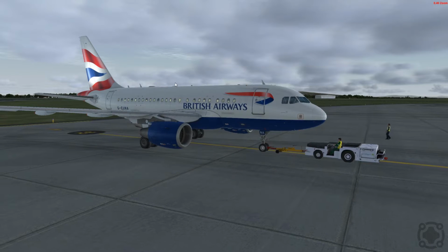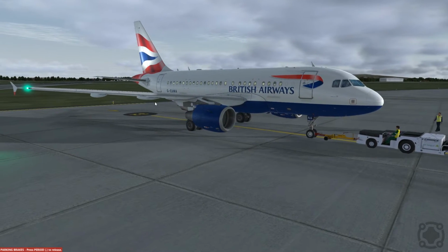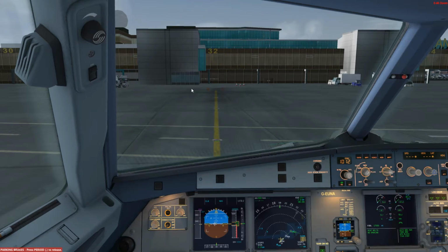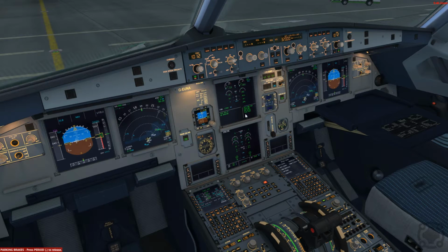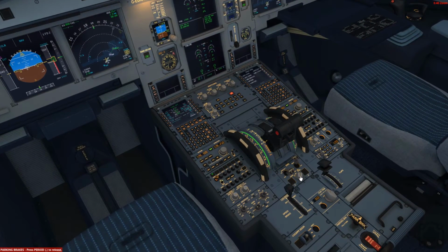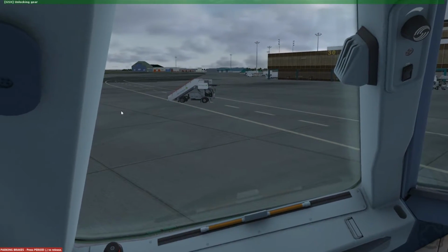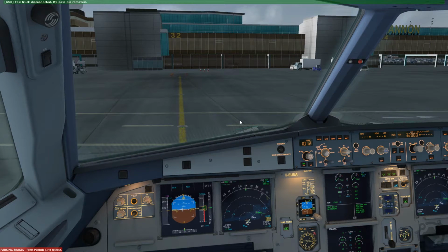Iberia 3180, turn left heading 345. Heading 345 to the left, Iberia 3180. 1009, Iberia 3180. And we'll wait for the stabilization. Turn right heading 245, established runway 27 left. And we'll start number 1. Very nice. Descend to altitude 4,000. There's hydraulics pressurizing.